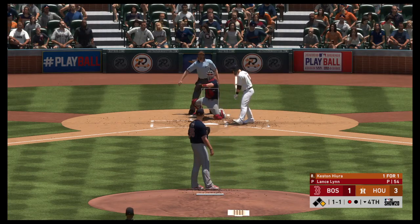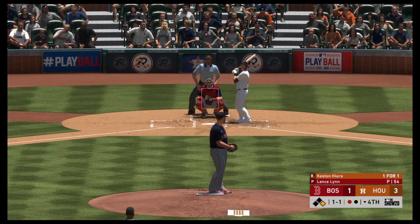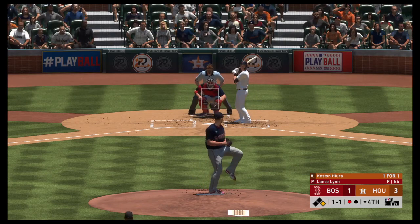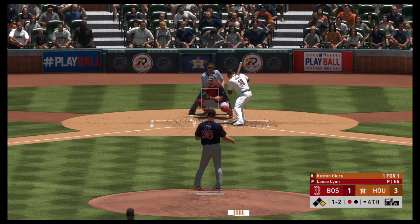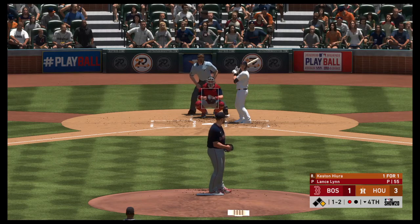Comes back with the cutter and gets it by him. One and one now. In for strike two. 3-1 is our score here in inning number four.